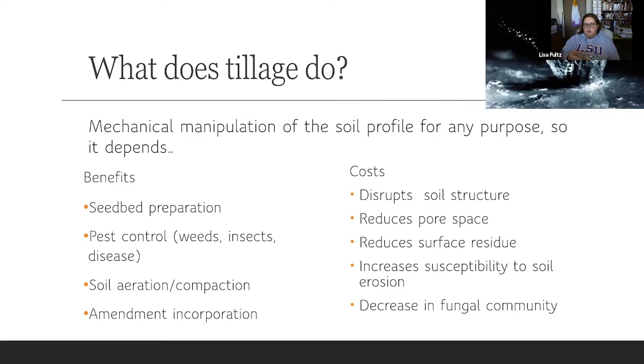And if you look at the soil and you think about all of the amendments that you've added to it, the nutrients, chemicals, the organic material that you've incorporated into that soil, as that material runs off, that's a resource that you're losing from that soil profile. So when we do expose those soil surfaces, we see an increased susceptibility to soil erosion throughout that soil profile.